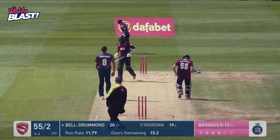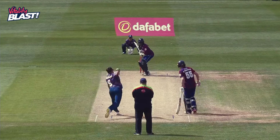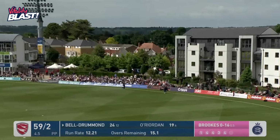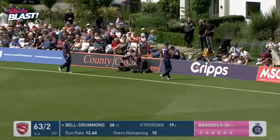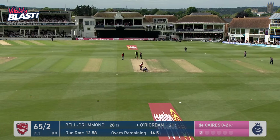And Daniel Bell-Drummond has just nudged that down to third man. I mean, this one is pulled towards those 2 fielders, and you could have him back on the leg side, but it doesn't matter. It's a short boundary, and he has bisected them. Whether that you then drag your length back.